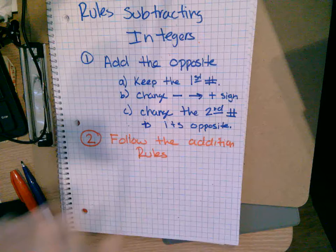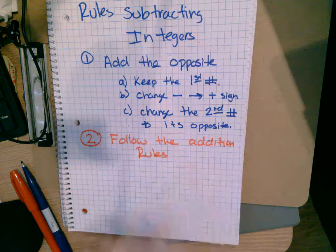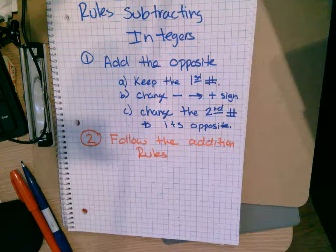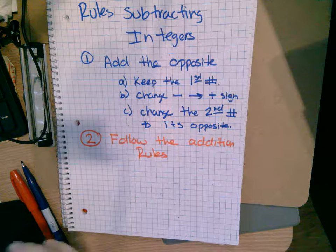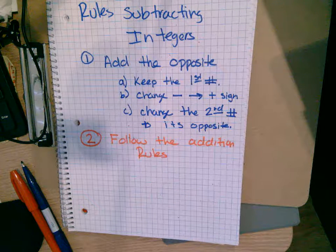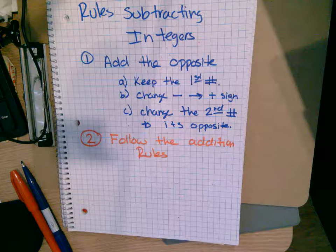And I understand that in the addition rules, the second part says, if they're different, you're going to subtract. And yes, you do end up subtracting sometimes. I don't want you to think like, oh, we're never going to subtract. We are. What we're not going to do is keep a problem in a subtraction form. You're always going to change it to add the opposite. At the end of it, you might end up subtracting, but at least the problem has an addition sign. Miss O'Malley likes addition signs. Okay, are there any questions?